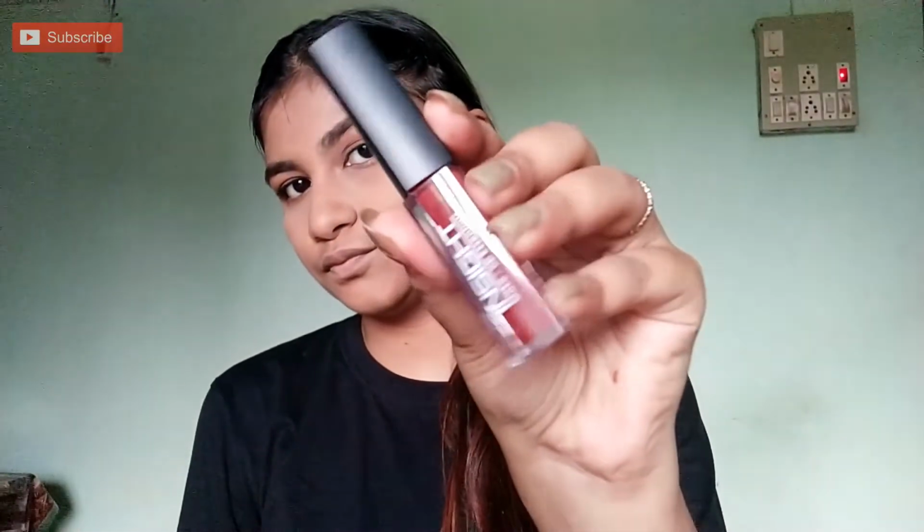And lastly, I am using this brownish sort of lipstick from Inside Cosmetic to complete my makeup. And yeah, here is my pretty yet minimal makeup look, ready.